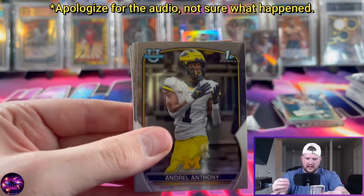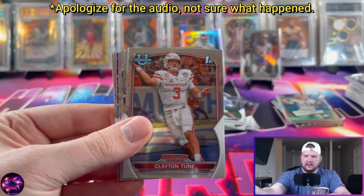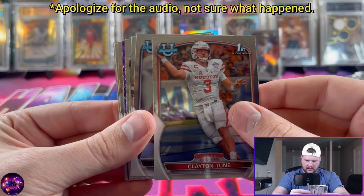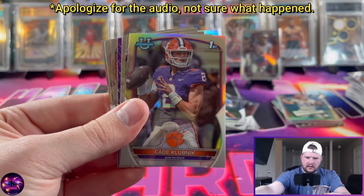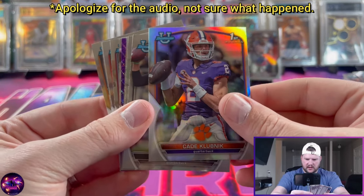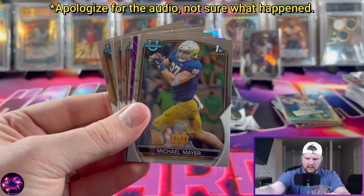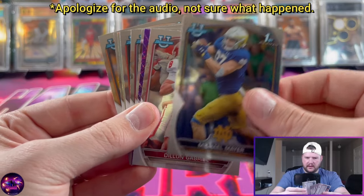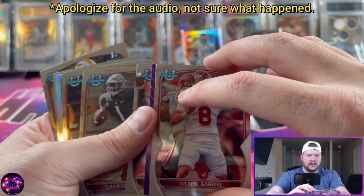Okay, let's go ahead and finish the stack off. Andrell Anthony, Clayton Tune, Houston Cougars quarterback, Nick Singleton, Cade Klubnik. We got something shiny coming up. Aidan O'Connell, Michael Mayer, and we have a purple shimmer coming up, so let's hide that one too.